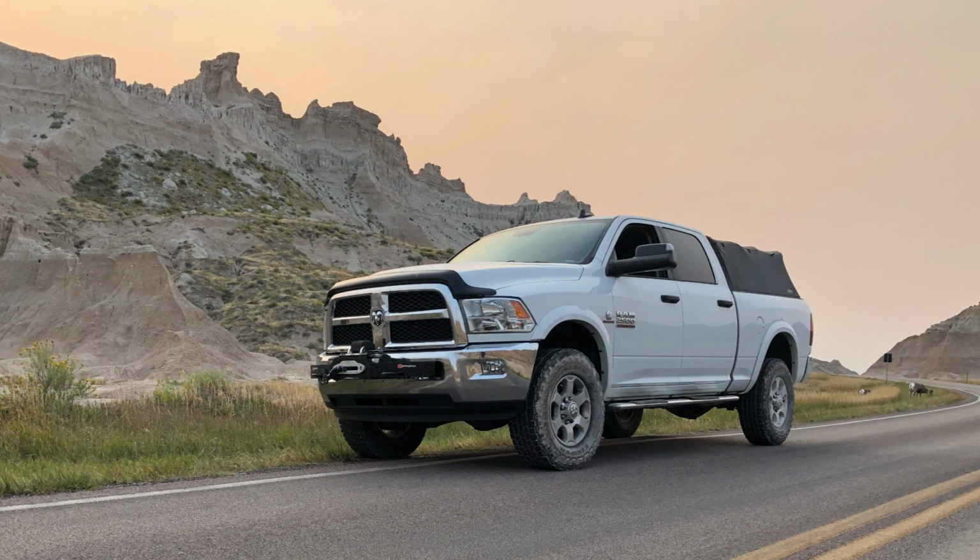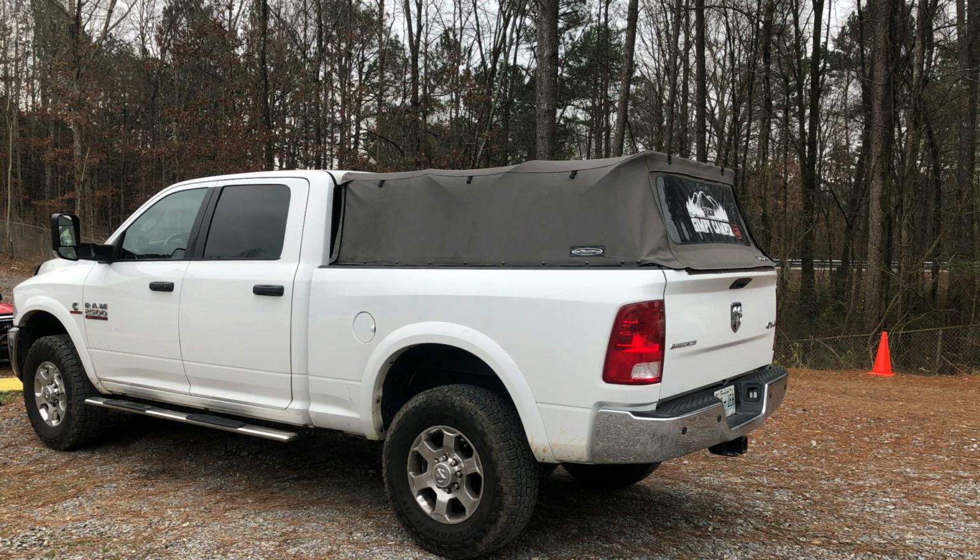So let's talk about the good. I've never really liked the looks of camper tops on trucks. For some reason, I've always liked the looks of the Softopper though. It's easy to put up and take down. The Softopper does keep more water out of the bed than I would expect, but I never looked at it to be an issue to keep all of the water out of the bed.